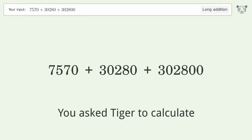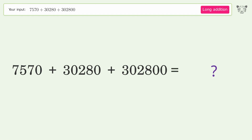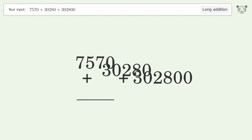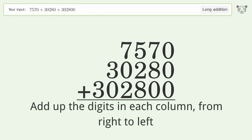You ask Tiger to calculate. This deals with long addition. The final result is 340,650. Let's solve it step by step. Rewrite the numbers from top to bottom, aligned by their place values. Add up the digits in each column, from right to left.